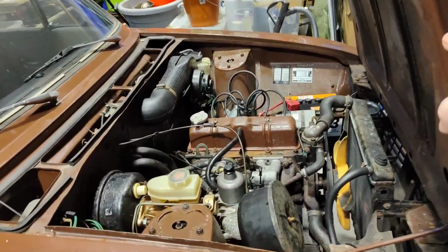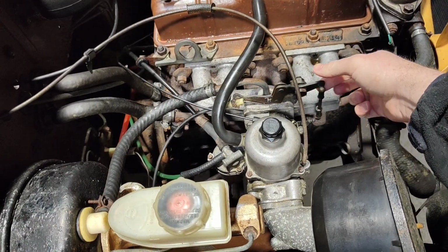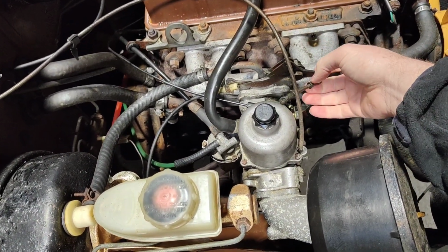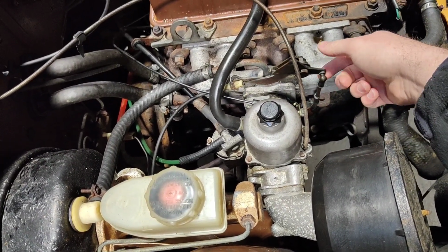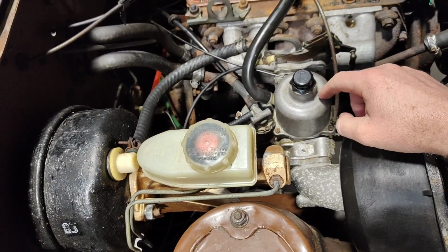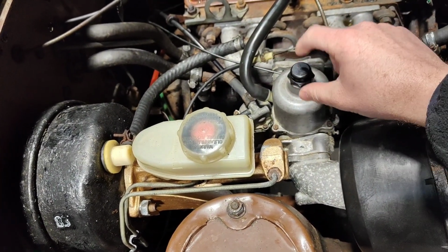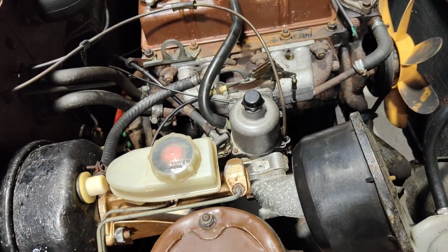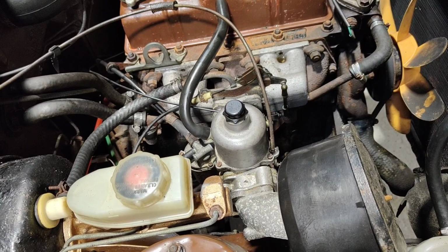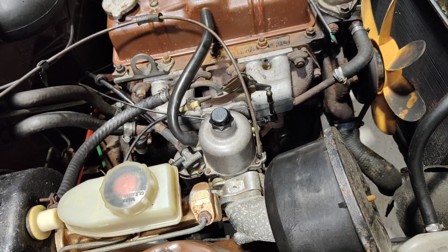The battery, replaced that with a new one, so it starts up nice and easily. The carburetor linkage has given up the ghost. It's only plastic ends on that, so I'm going to order a new one of them. Today I'm going to whip this carburetor off, because as I've been topping the dashpot fluid up, I've noticed it's very seized and sticky inside that carburetor, so I'm going to pull it out, clean it all up, and refit it.